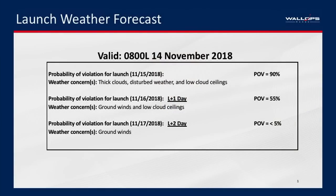Sure. We saw Doug's chart from the launch weather officer. Saturday looks like a very good launch weather day, showing less than 5% probability of violation. The launch weather officers are trained never to put a 0% up there for fear of getting proven wrong. So that's a very good forecast for Saturday, and he told us that Sunday is looking very good as well. We'll give it a try for Friday, but Saturday looks even better than Friday.